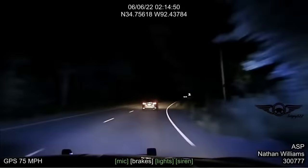But after a short conversation, the suspect decided to try to escape. I will leave the next part of the chase without comment, as it is a pleasure to watch the professional actions of the police officer driving.